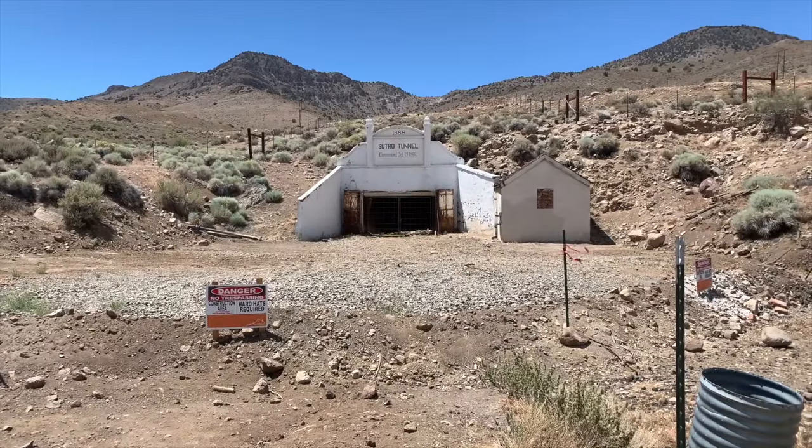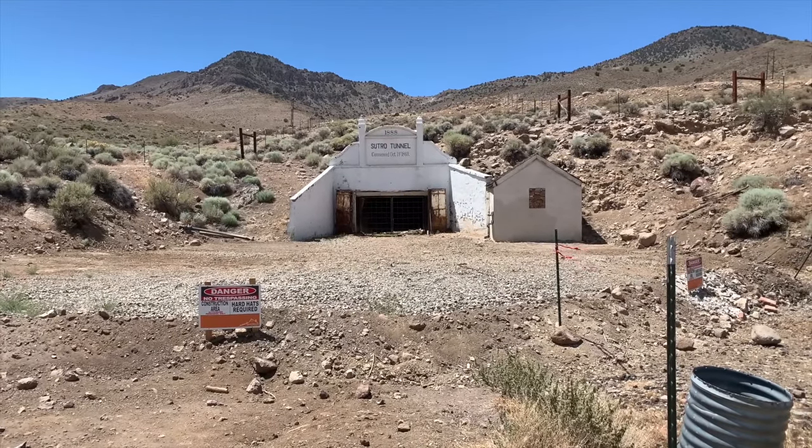So in the last couple of minutes, the Washoe Zephyr winds that are notorious in the Virginia City area have kicked up and almost pushed me over on a number of occasions, but I think we're going to wrap up this visit to the historic and very famous Sutro Tunnel. Always wanted to be here, now I can say I've been here, and now you can say you've been here because we showed you this place.